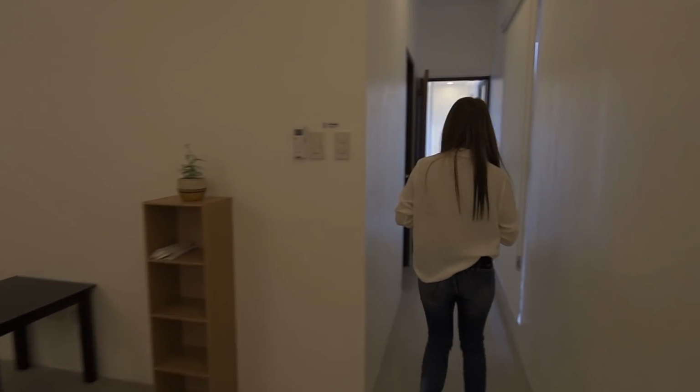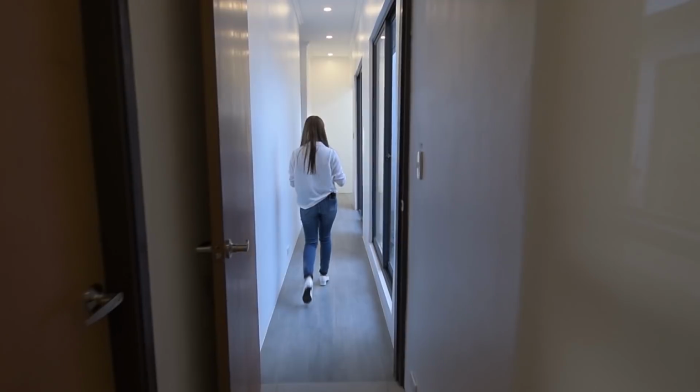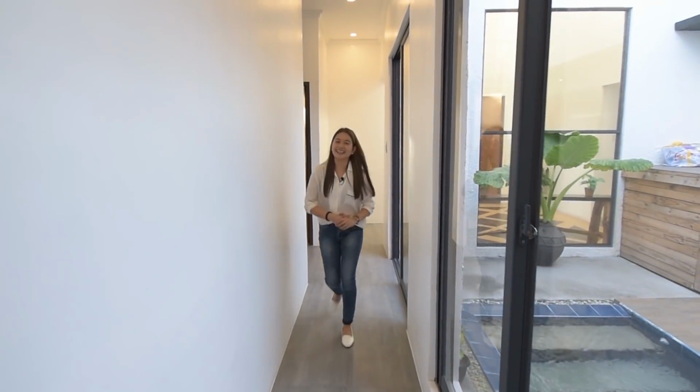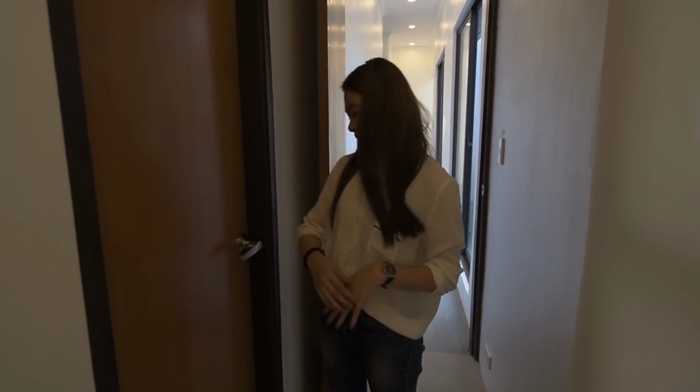So now let's go to another space of this house. Ayan, nakalimutan ko yung master bedroom. Oh, the ensuite toilet and bath of this master bedroom.